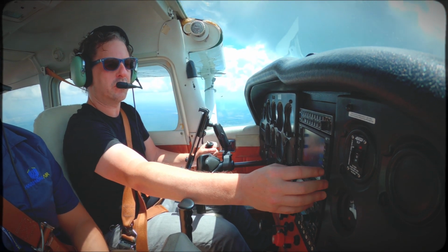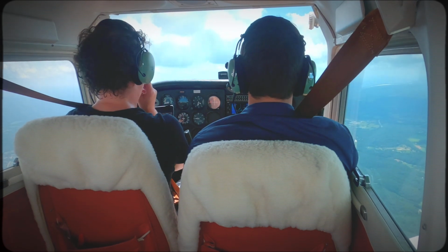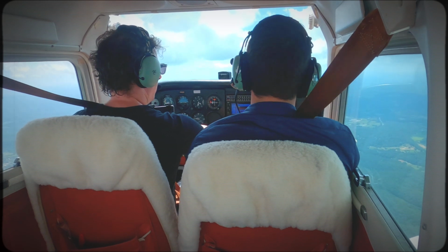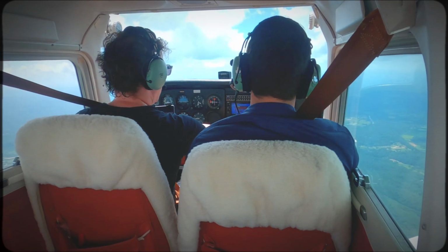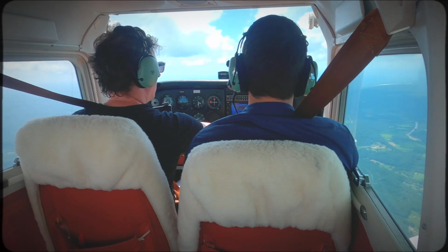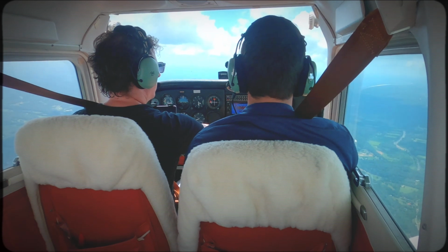Hold on a second. I want to be able to tell these people where we are. The easiest way is just to go ahead and do this anyway, right? Yeah, you can put it in there. Not used to using ForeFlight yet, to just use my thumb as a ruler.